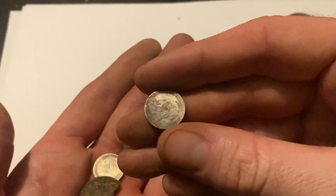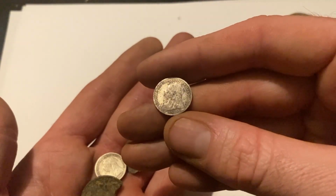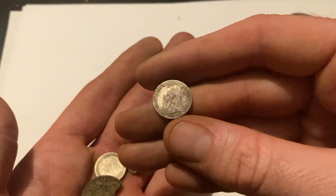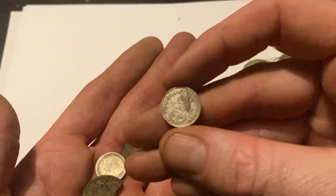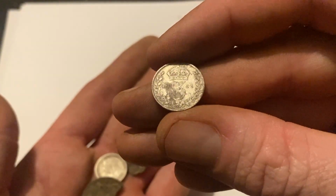And then we've got another threepence, which is Queen Victoria. She's got her old veil on, so this is her later in life. Might struggle to get a date on this one, but we'll see.